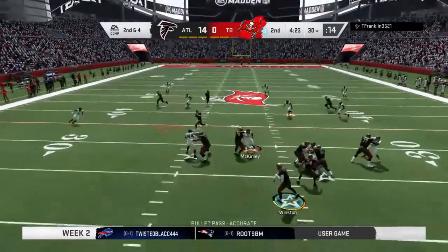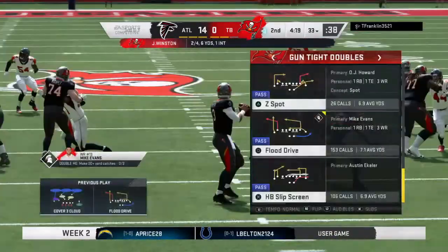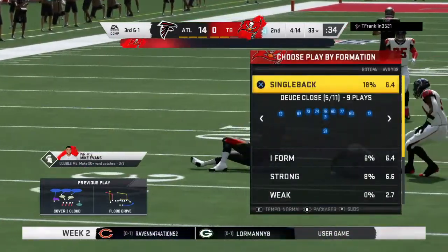From the 30 on second down, Winston. That's complete to his receiver, Godwin. And he'll be upended at the 33 following a gain of 3. And guess what? It brings up third down.